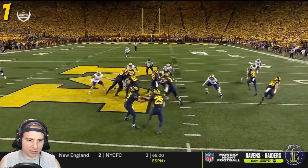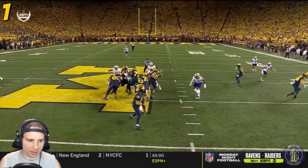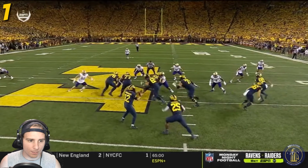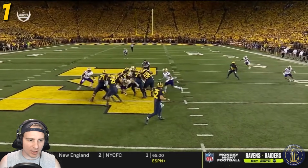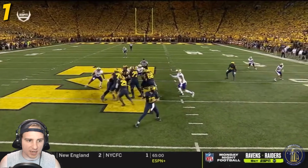On the pulls here, you're going to have Zinter as the first puller coming across. He's going to pick up the first man on the edge of the line right here, crashing this C gap. He's going to pick him up really well. Boom. Caves him in. I like how he turns his body here. That guy's crashing the C gap extremely hard, turns his body to the outside.